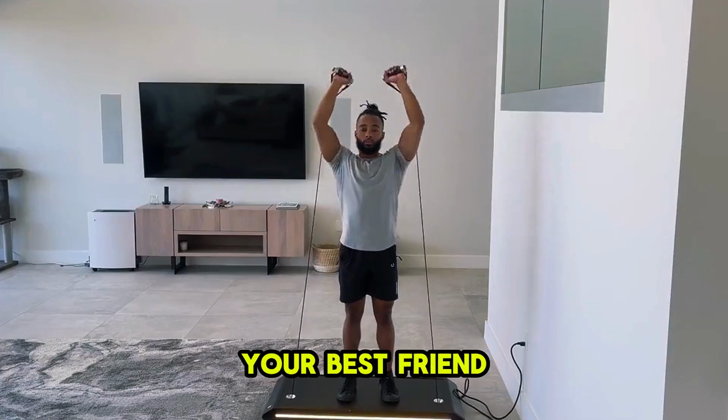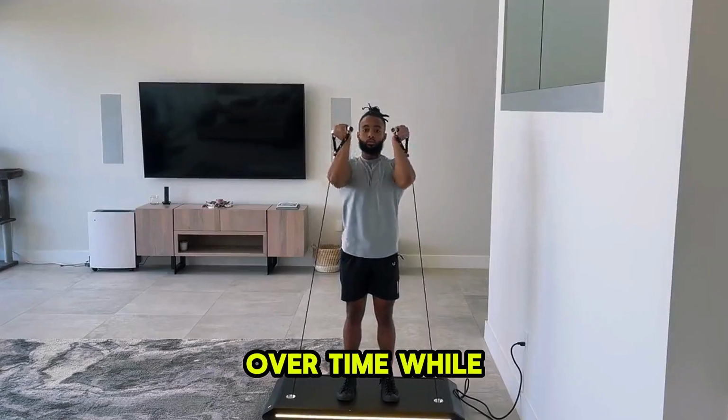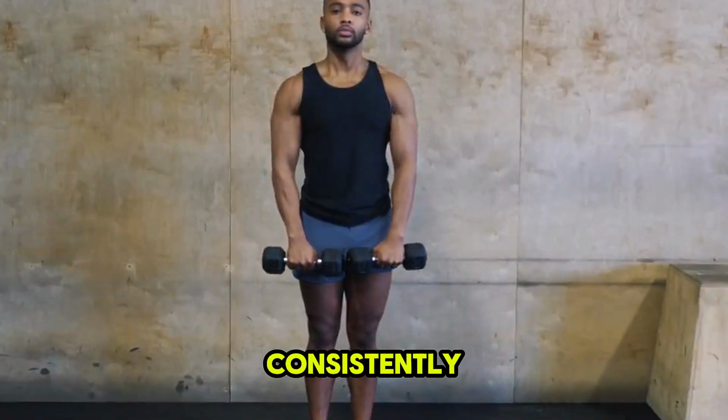Progressive overload is your best friend. That means gradually increasing the weight, reps, or sets over time while keeping perfect form. Even adding just 2 to 5 pounds every couple of weeks makes a big difference when done consistently.